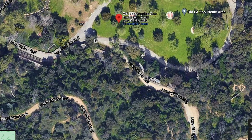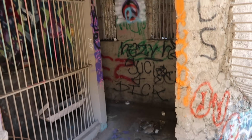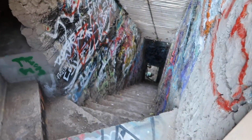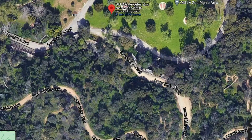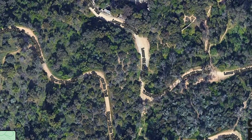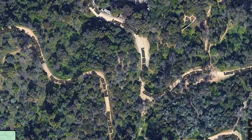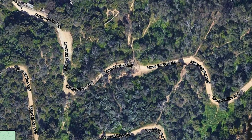If you continue up the path further, you can either continue straight or go to your left, and this leads to this dirt path that is the continuation of the lower zoo trail. This part of the trail goes behind the gorilla cages, and you can actually look down into the cages from the top, which is where the zookeepers used to access them. And if you continue down this dirt path, you'll end up running into another cage. I believe it's up in this area here, and there are some more cages further down this trail.